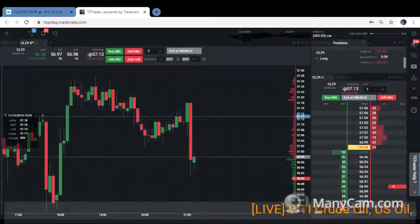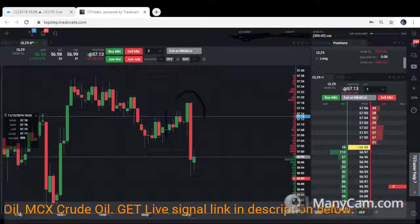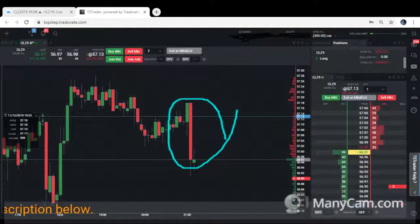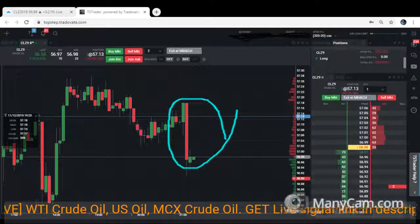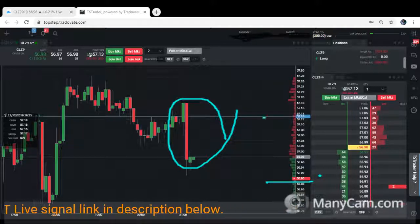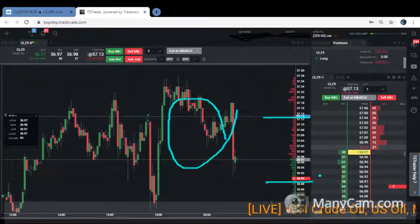Okay, it seems like a big red candle appeared at the beginning of 8 a.m. New York time, and this doesn't look good for our position because it is near the stop loss. This is my entry, and since the London session, this is a live broadcast signal.